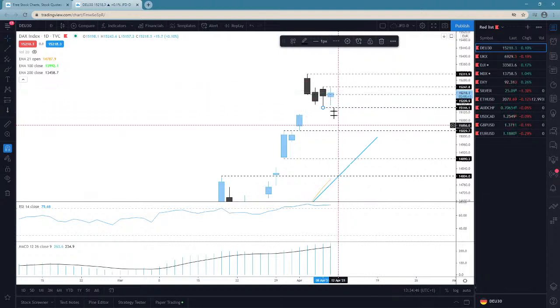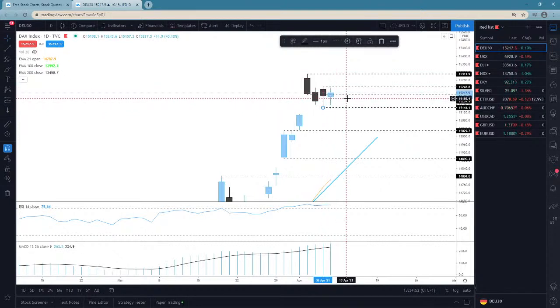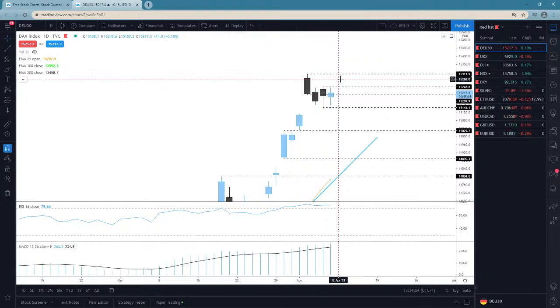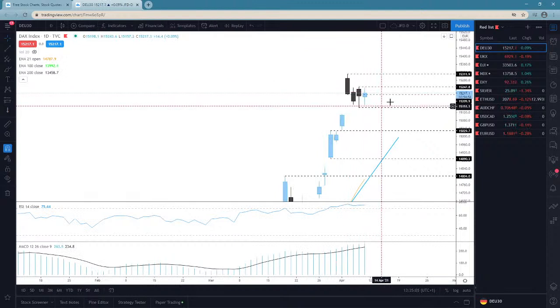But at the moment, it's just moving sideways within the trading range of the previous day. So that's why we're still on the neutral side, and we're leaving this one for maybe next week then. But it will be very interesting to see if we do get a push either above the 15,248 zone here, or a drop below the 15,144 territory. So keep your eyes on that one.